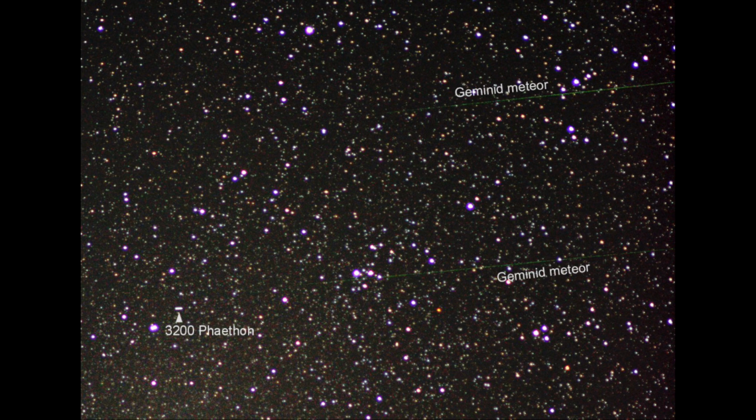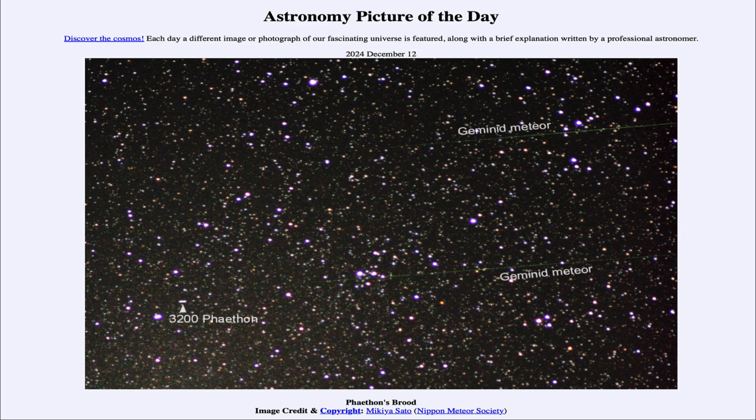So here we get to see the asteroid 3200 Phaethon, as well as two of the meteors that were once part of this asteroid. So that was our picture of the day for December 12th of 2024. It was titled Phaethon's Brood.